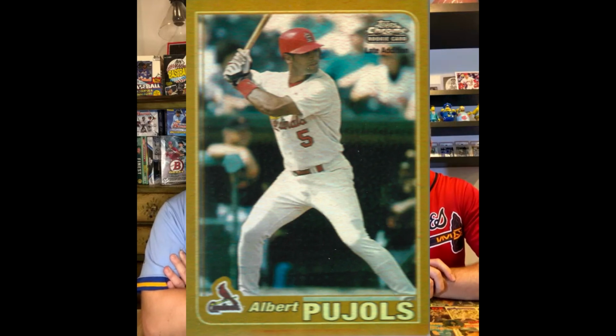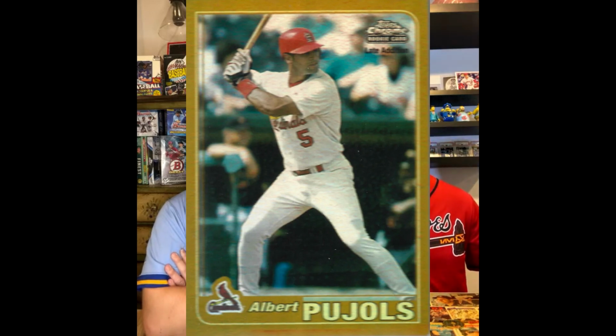What's the PSA pop on this? There are 30 total at PSA, and only 2 PSA 10s. I've never seen one of the PSA 10s. I think they're buried in PCs probably forever. But you can make a strong argument, outside of the Bowman Chrome Auto, this is Pujols' best card.